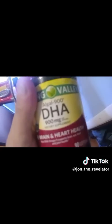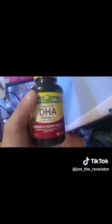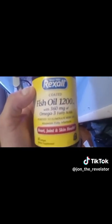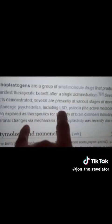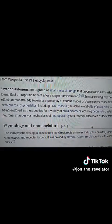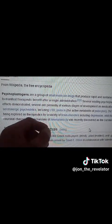And I would suggest some DHA to help that brain growth, and some fish oil with omega-3. Now, the only reason I don't suggest this one, I'm not saying it wouldn't work, but I don't suggest this because it's not as natural as this. Granted, this can be produced from our goat. It's synthesized, purified by man, and it just loses its natural consistency.